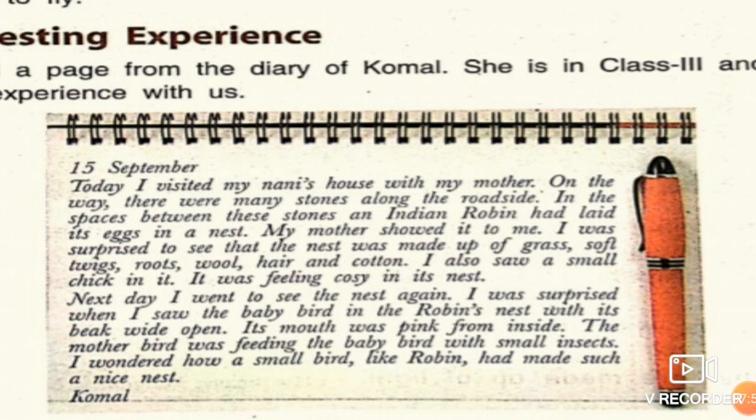I was surprised to see that the nest was made up of grass, soft twigs, roots, wool, hair, and cotton. I also saw a small chick in it. It was feeling cozy in its nest. Next day, I went to see the nest again. I was surprised when I saw the baby bird in the robin's nest with its beak wide open. Its mouth was pink from inside. The mother bird was feeding the baby bird with small insects. I wondered how a small bird like a robin had made such a beautiful nest.